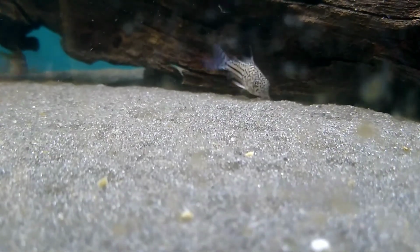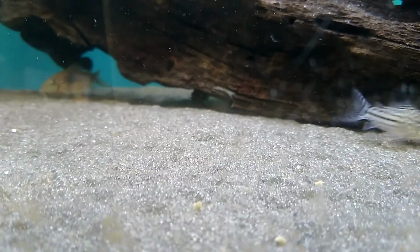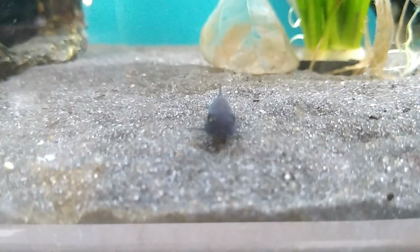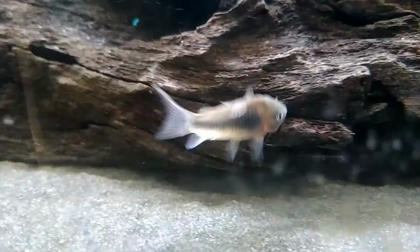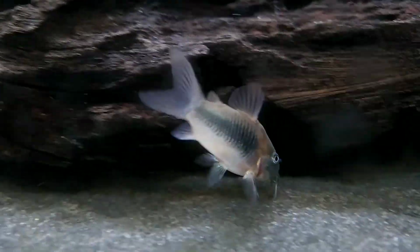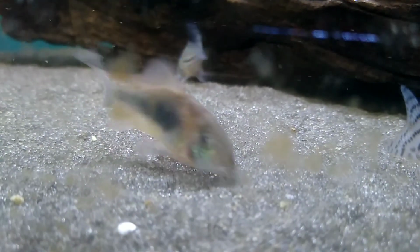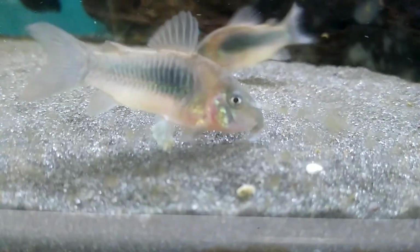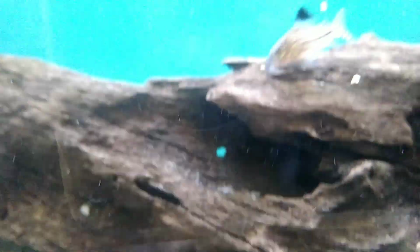Anyone going to come get the first three? Hello, mate. Camera, can you do your job, please? Here he is, little black ones. Here he is, everybody having a munch. He was going mad for it. And a little sieve. Nom nom nom.